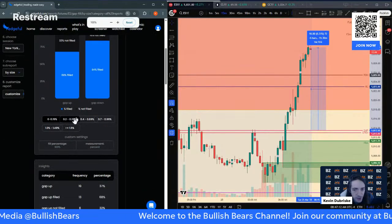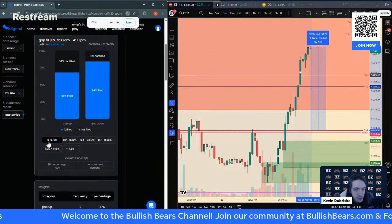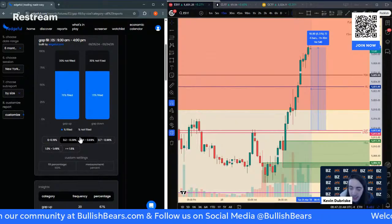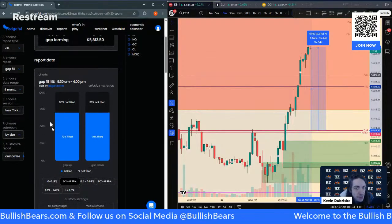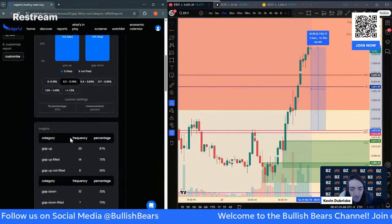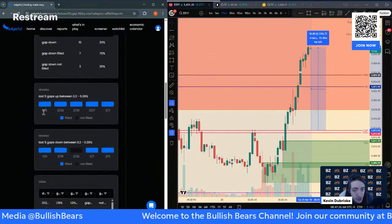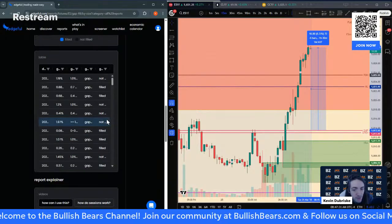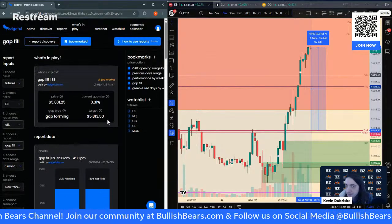0.31 is going to fall under this category right here. So it's not 0 to 0.19, it's 0.2 to 0.39%. So we're going to click that, and I see that gap ups fill 70% of the time. That is very in my favor. If we're looking at the streaks, we filled those gap ups 5 days in a row. I'm looking for that streak to continue.